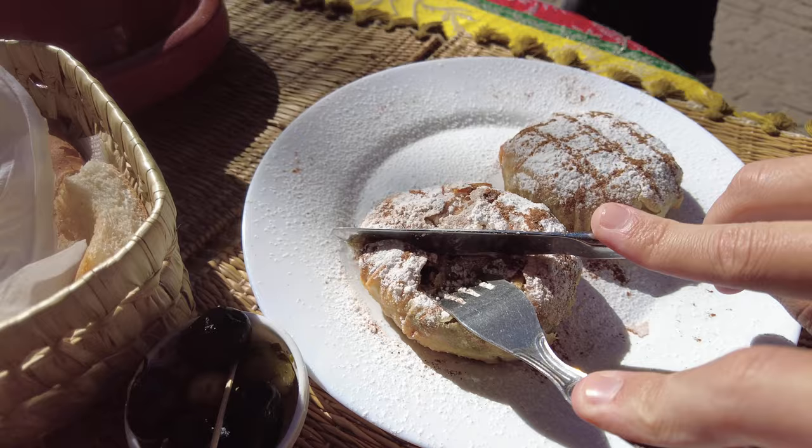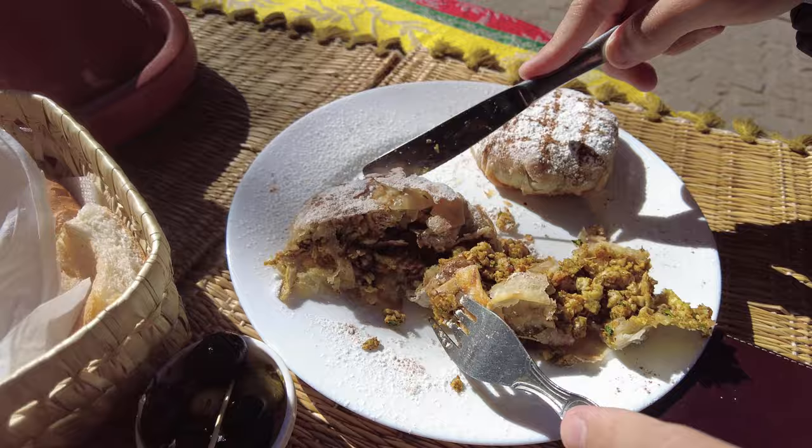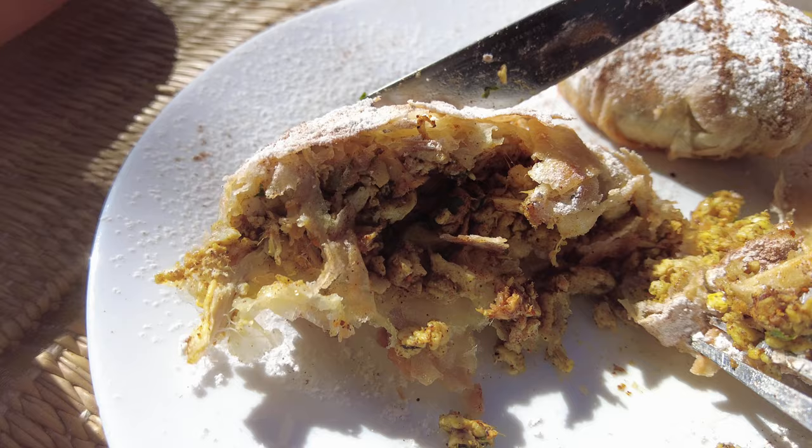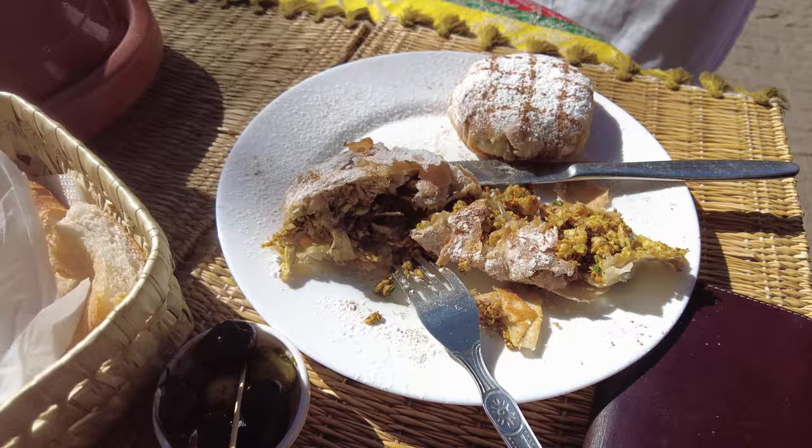All right. So let's see what's inside. Oh, wow. Look at this. It's got a lot of stuff. It's got some chicken, cinnamon. Oh, wow. So many things. So it's not dessert at all? No, it's food. You have chicken and honey. Looks so good. Okay, first time pastilla. Itadakimasu. It's not dessert. It's food.